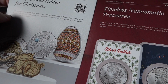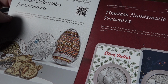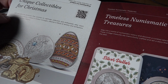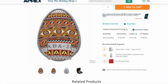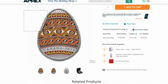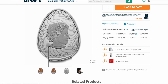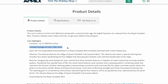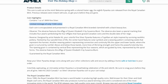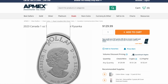This next one is Canadian. It's one of those egg type things. I think it's called like a Pisanka or something like that. I think it's got a Russian name, but it reminds me of the Fabergé egg type look. It's a coin that I've seen them do different versions of every year. $129. It is 1 ounce. Once again, it's a Canadian issued piece of silver, so something that I think is designed well, and because it's backed by a government, then some people, that's all they buy, and that gives you the excuse here to do just that, right? There are only 7,500 of these minted. They are 4 nines silver.